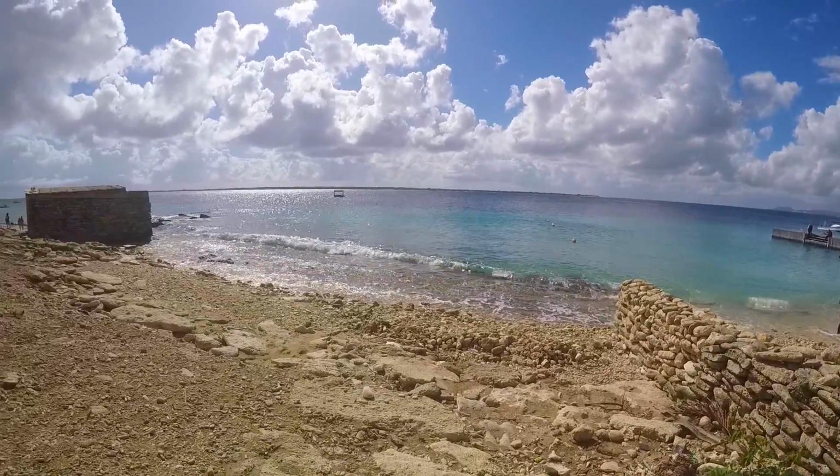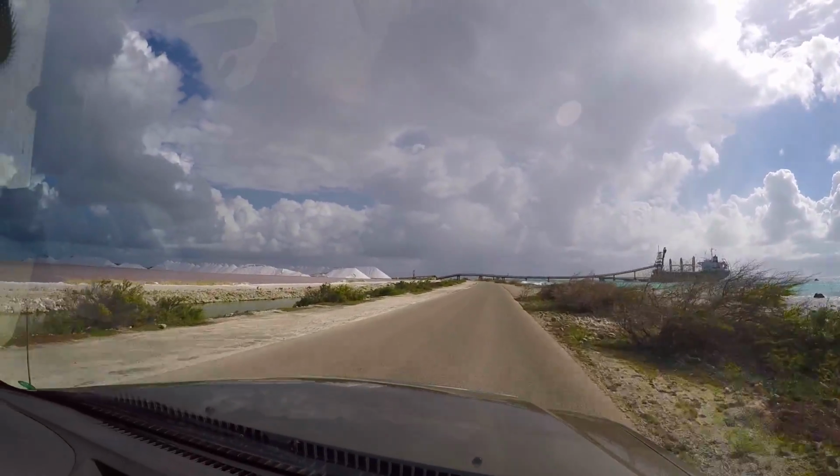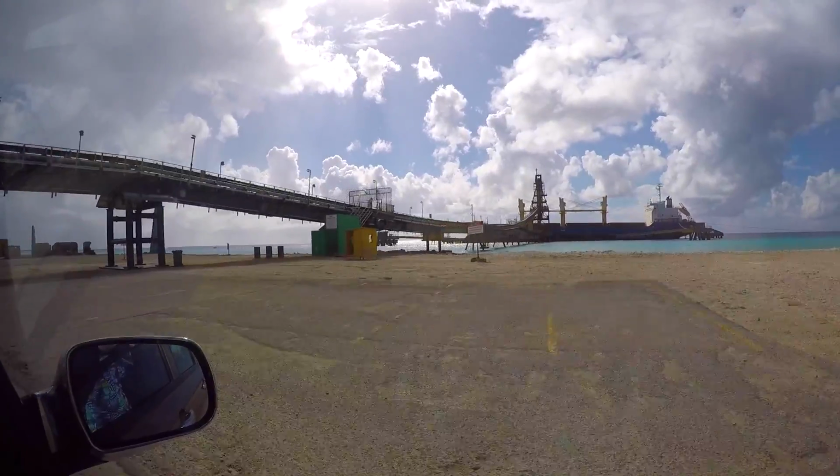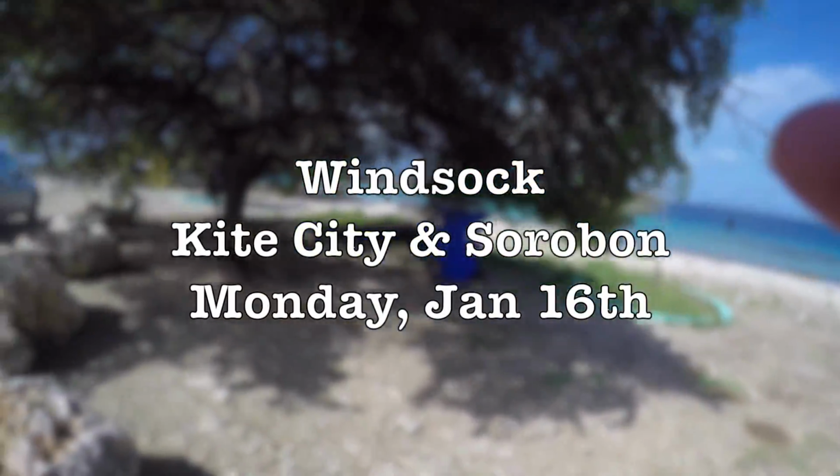Once we were done diving for the day, we took a quick ride to the southern end of the island, stopping along the way to check out the ocean conditions. The next morning, the ocean was still turbulent, but we thought we could get away with diving at another of our favorite locations, Windsock.